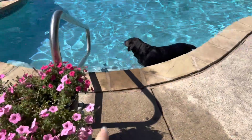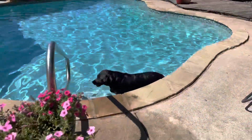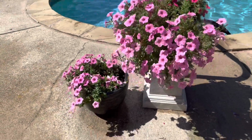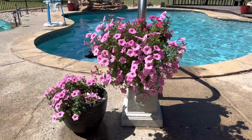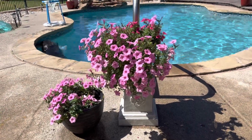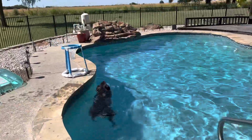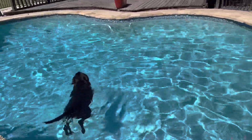Crape myrtle dropping its little blooms off in the pool. You cooling off, baby. So yeah, these are so pretty. These are like my favorite, you guys. Next year is like Super Tunia Vista bubblegum explosion at my house, I think. Especially in the pool area. I think it looks really pretty with the pool.